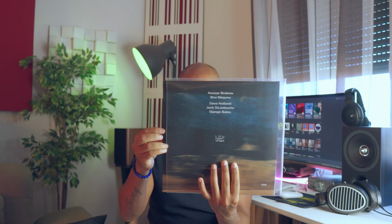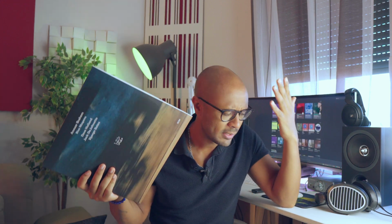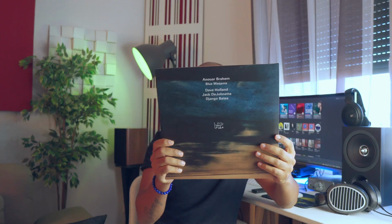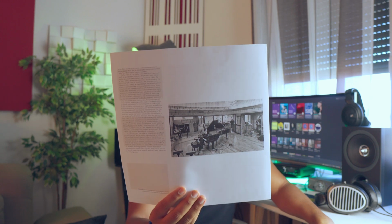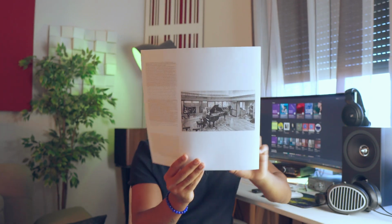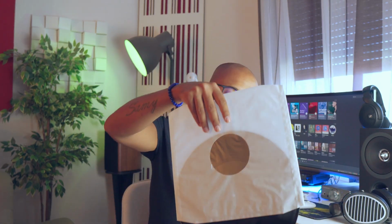So the first record I have here is Anouar Brahem. This is an ECM record, and ECM records always sound amazing. I don't have an ECM record that sounds bad. This was recorded in 2017, New York, Avatar Studios, 2 LP, and the title of the album, Maqams, is a reference to the modal system of traditional Arabic music. Tunisian musician and composer Anouar Brahem was able to bring traditional Arabic music and combine it with modern jazz, and he did an amazing work.